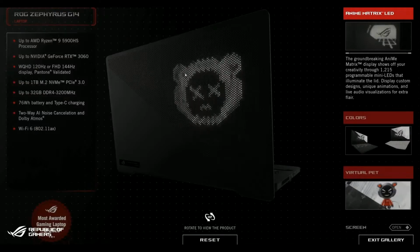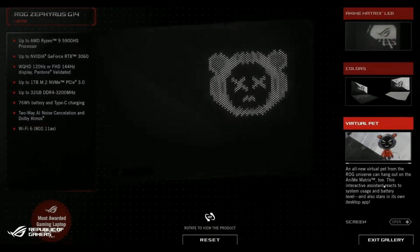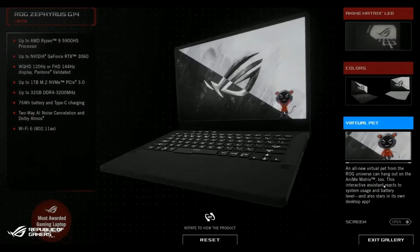But as you can see, there is now this virtual pet. It's a new feature where we have this cool little virtual assistant that's going to tell you things about your current battery status. You can see the animation there. I guess he was charging, he's plugging in. Also give you notifications about system usage. So it's a neat little optional assistant you can put into your applications and just have it open on the corner of your screen. Or if you want to incorporate that in your Anime Matrix LED, you can do that as well. Really cool. Really excited to see how this works out. Oh, he's even spray painting the ROG logo. So cool.